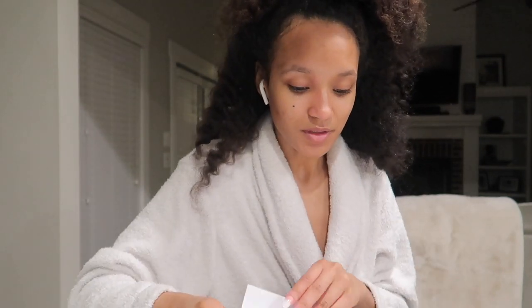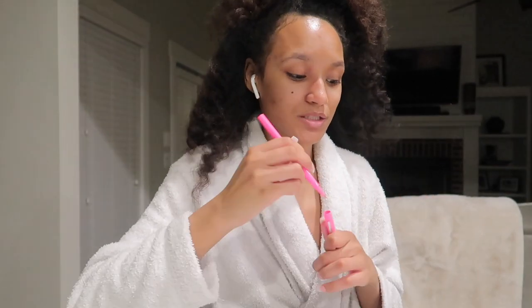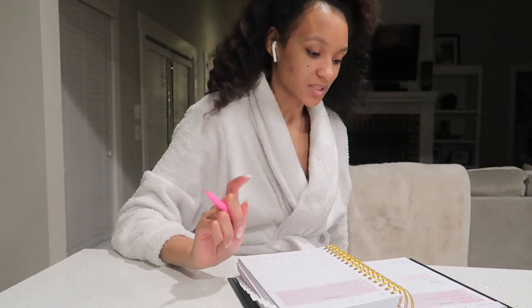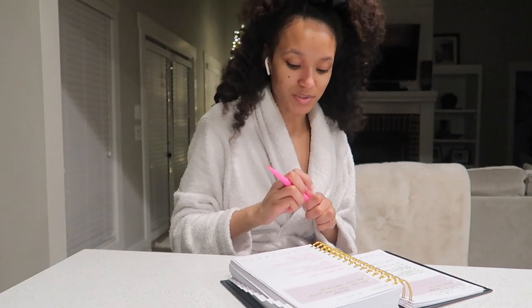So now I'm just gonna turn and find where I'm at. I like to do this anyway, but it does say on the list to cross out things. So I am just gonna go through and cross out anything that I did accomplish, because sometimes I don't accomplish everything, so I'll just have to write it on the next day's agenda.